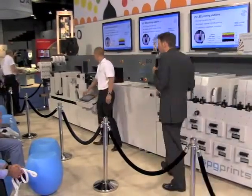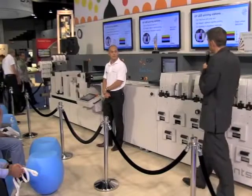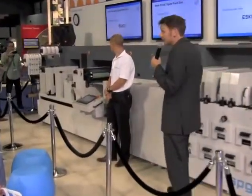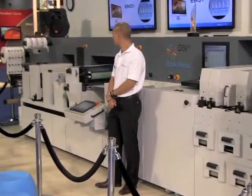Now, something else that's important in the quality of the end result is the digital front end. So this is the process by which your files are colour managed and the substrate you're working with is taken into consideration. And the digital front end for the DSI has been developed in partnership with ESCO.